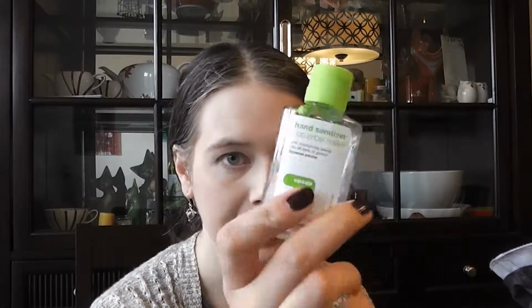I've got some extra disposable nursing pads. If you leak a lot, it's probably a good idea to carry some of these in your pumping bag. I haven't had that problem, so I don't really use these that much, but if you need it, might be a good thing. Hand sanitizer.